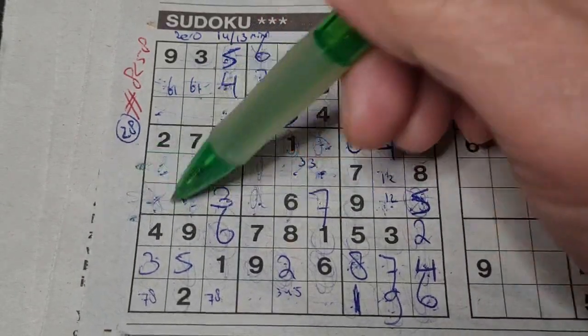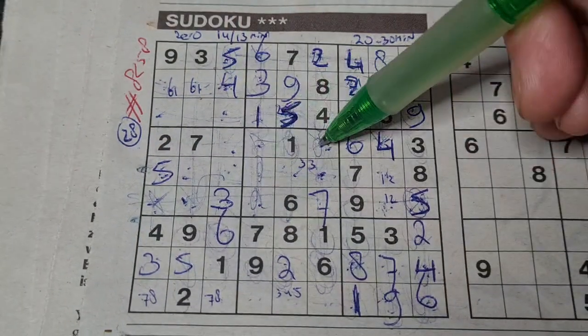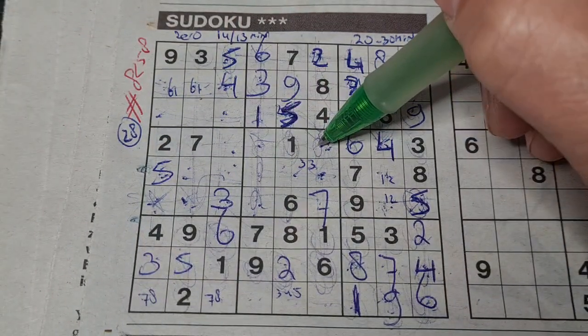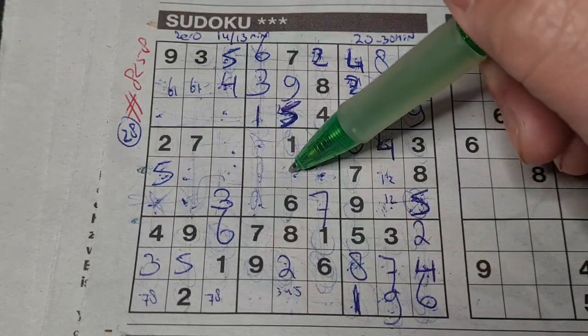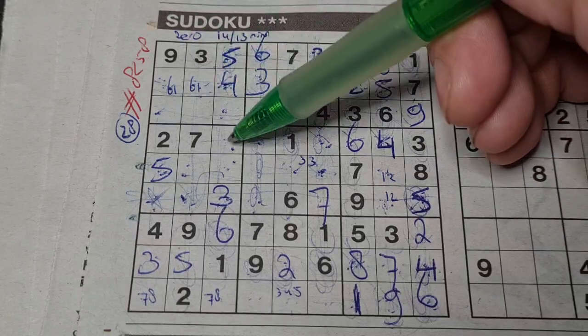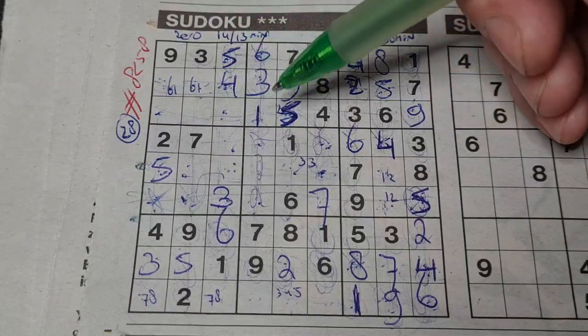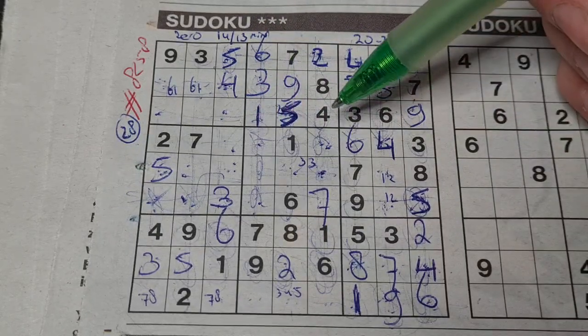We have a 5 in this row, no 5 there. 5 should be here. Need a 5 here. 3, 4, 5. So here 3 and the 4 are left. Okay. Need a 9 here. 9, 5.